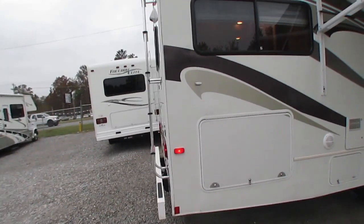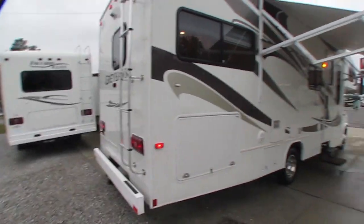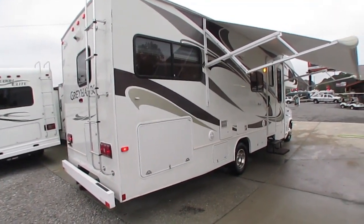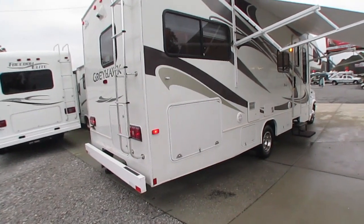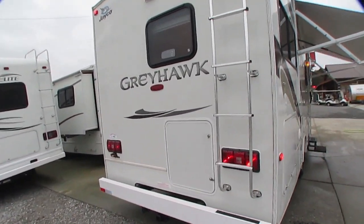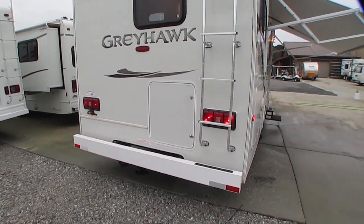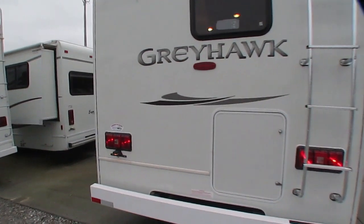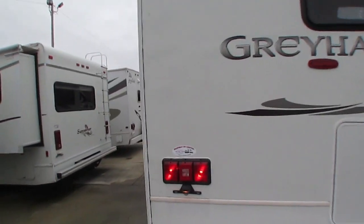Built on a Ford E450 chassis. So you got the wider wheelbase for less sway. And it's got the Ford 6.8 liter Triton V10, 305 horsepower, 420 pound-feet of torque. Got a 5,000 pound towing capacity hitch on the back. Rear view camera system works great. Got the 84-inch tall interior ceilings.